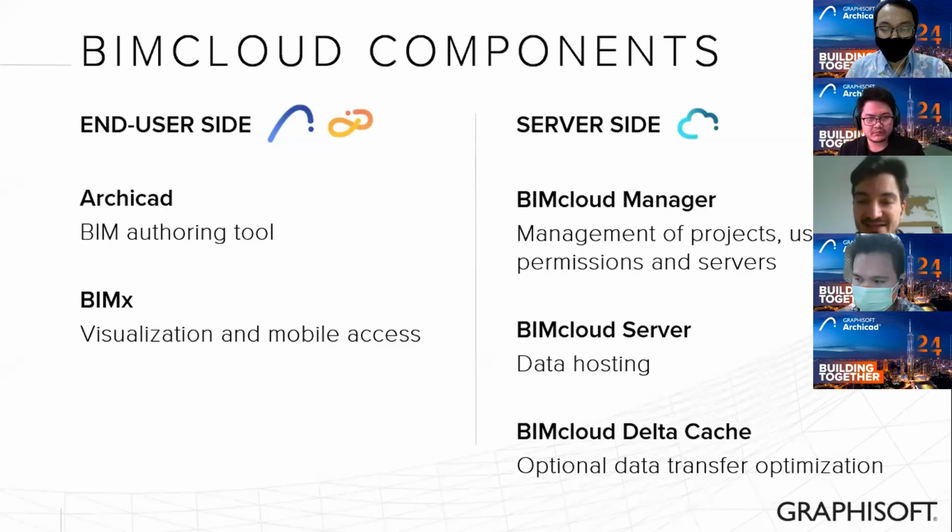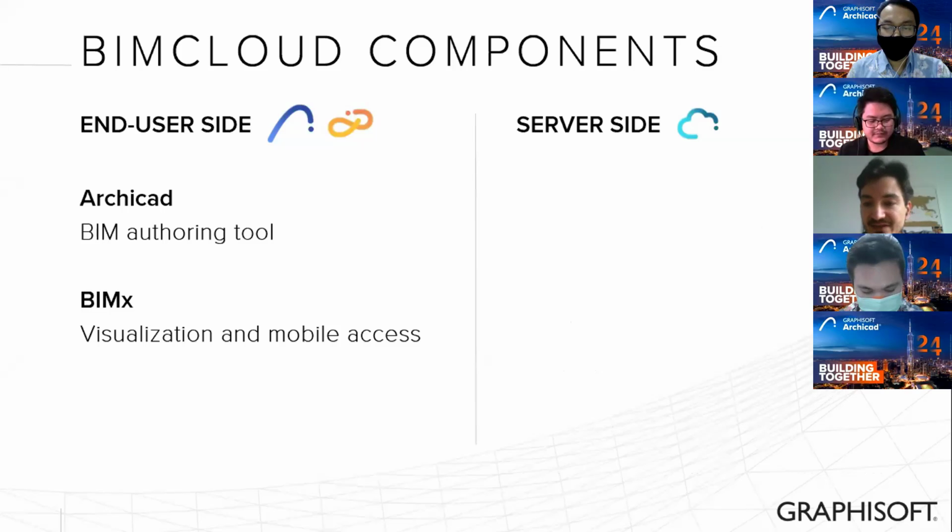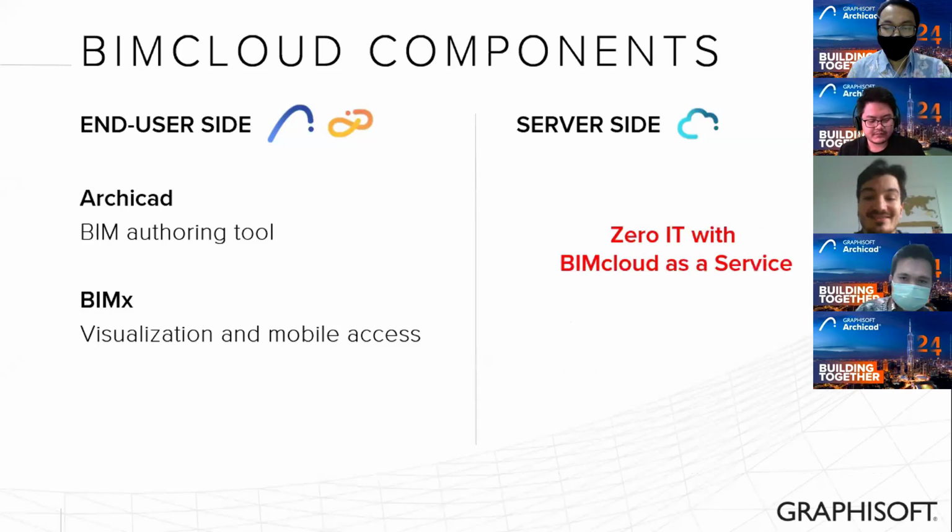They have an important role in the ecosystem, but this is actually boring, and probably not many of you want to deal with this. Like all the setup, nobody wants to do this actually. So we introduce a new solution, which is BIMcloud as a Service, which means that you do not have to deal with the server side setup and the IT at all.